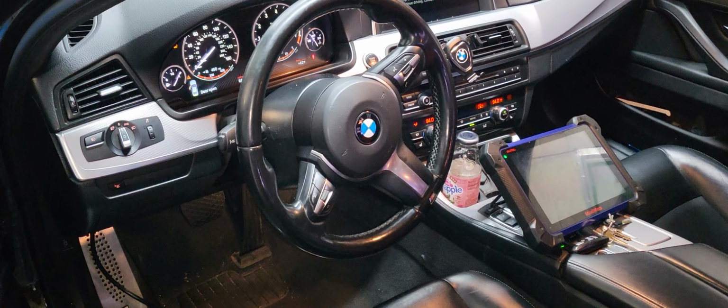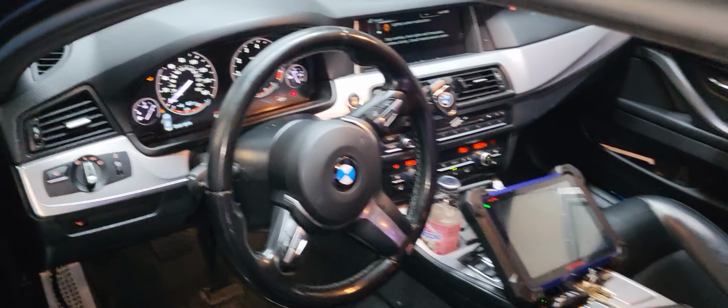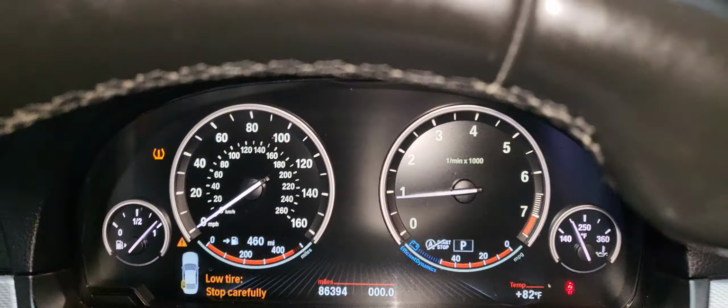Welcome to Mobile Electronic Diagnostic. 2015 BMW. We changed a new aftermarket battery. Let's see if we can do something for programming the battery.